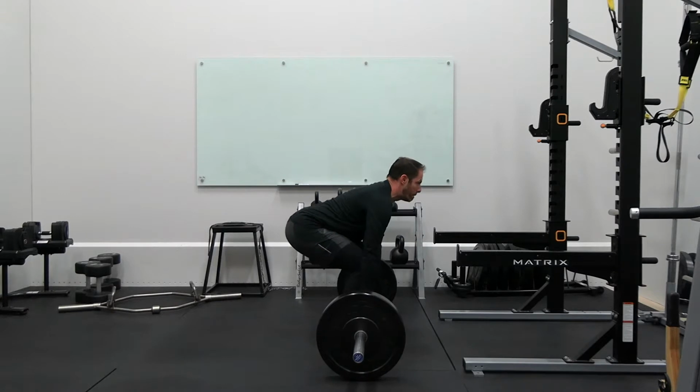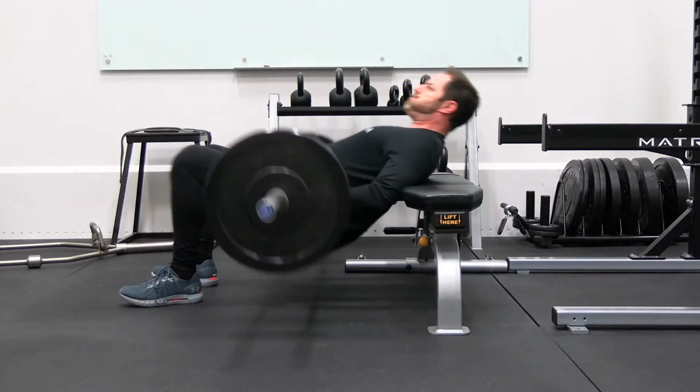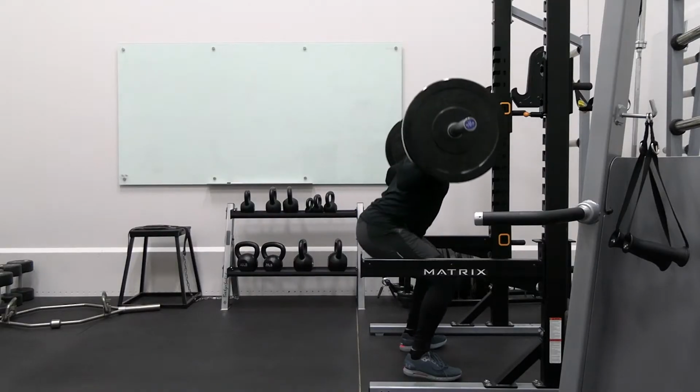So the exercises where you'll get the most muscle activation for your gluteus maximus include deadlifts, hip thrusts, Romanian deadlifts, and squats, but to a slightly lesser extent.